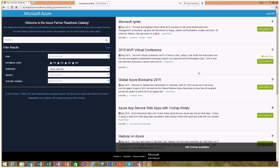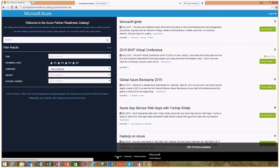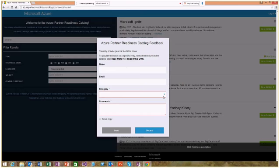As a matter of fact, we're planning another update before the end of April, in time for the Ignite conference at the beginning of May in Chicago. If you have things that you'd like us to add, whether it's an entry in the catalog or a functionality, you can just click on Contact Us at the bottom of any page, and you can give us feedback on a feature request or an entry that you think should be in the catalog.